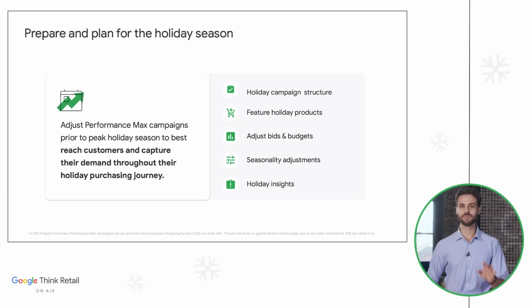We're going to go through 5 different strategies for you to prepare for the holiday season. The first one is holiday campaign structure, how you should be thinking about your campaign structure. Then we're going to provide some ways for you to feature some holiday products, the ones that you want to increase visibility, how to prepare your bids and budgets. If you have very, very high conversion rates in a specific period of time, how to use seasonality adjustments. And then lastly, how to use insights to find new opportunities and continue to optimize your campaign.